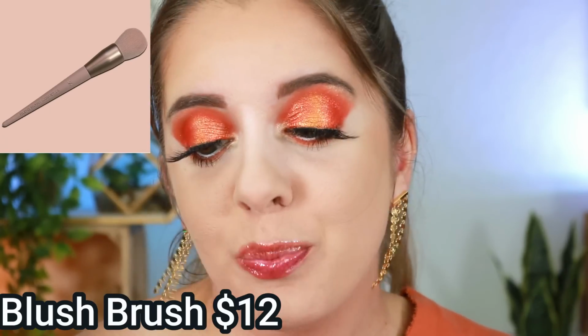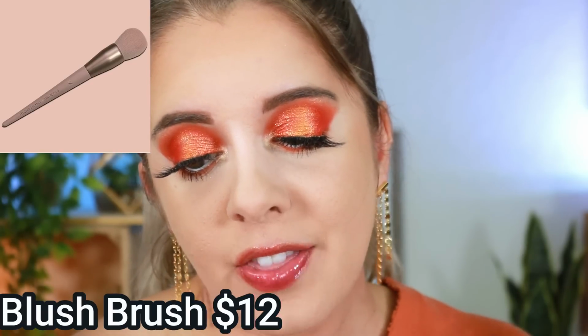Now this collection actually does come with a blush brush. Now I don't have the brush, but it does retail for $12, and it says that this is a fully synthetic bristle rounded bouncy brush.